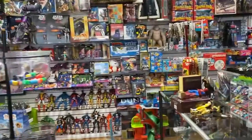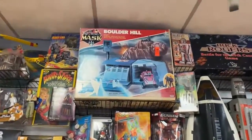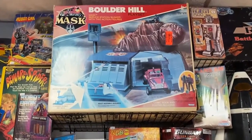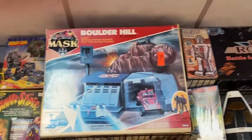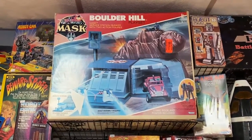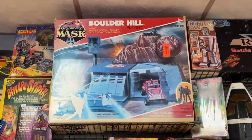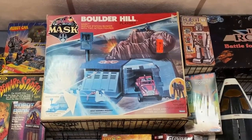Let's go to some vintage goodness. Oh yeah, what's that up there? Look at that, it's a Boulder Hill. Can I get a good look at that? This was in the 80s, not quite in the same realm as the USS Flagg, but it definitely is up there for one of the coolest big playsets from the 80s. This is complete minus the hoses.